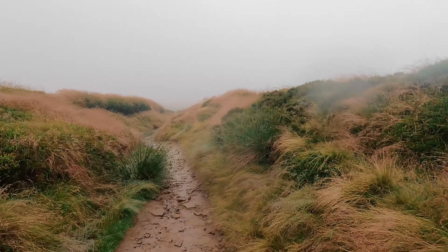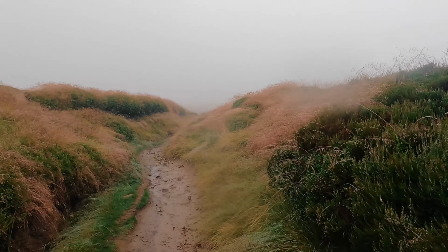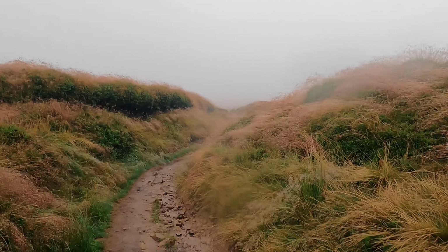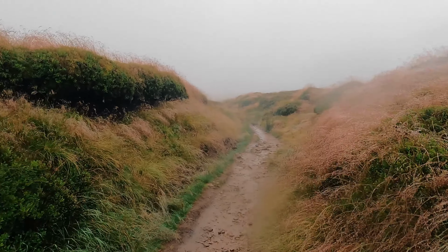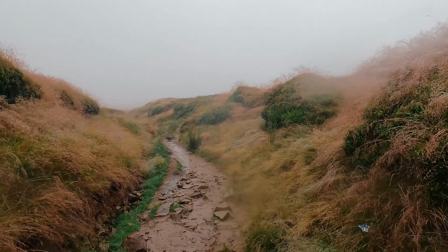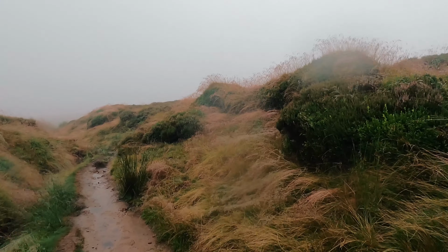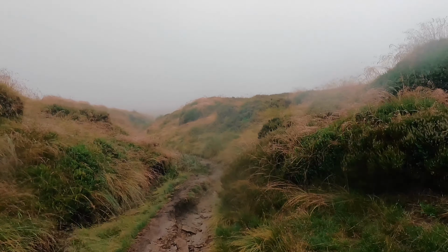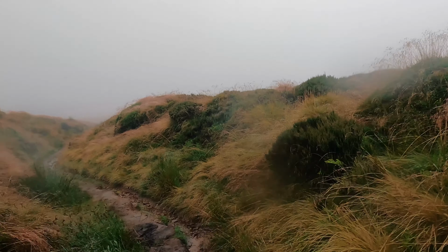Heading back down from Bleaklow, along the path, the cloud and the rain have now descended on us. Managed to get packed away pretty much in the gap of weather. So heading back down towards Snake Pass now, and then back over towards Edale Cross, and then back towards the car. Depending on the weather, may do another hike afterwards once we've got back to the car. But we'll see.